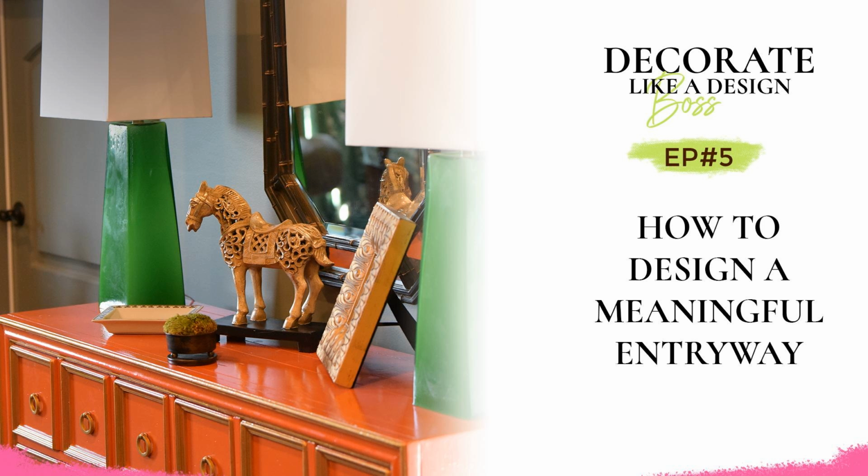So here's your homework. I challenge you to really revisit your entryway. I want you to focus on it. If it's not lighting you up, then I want you to reinvent it. I want you to create an entryway that you love and adore, and one that screams you.